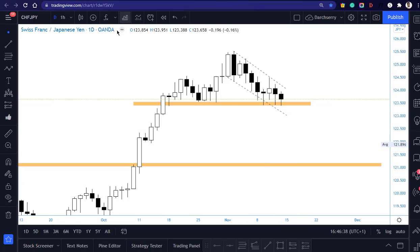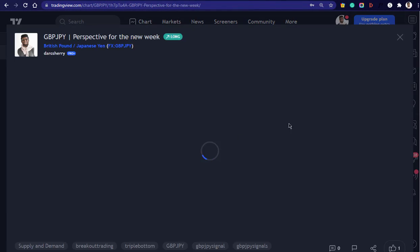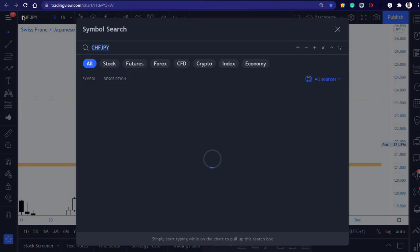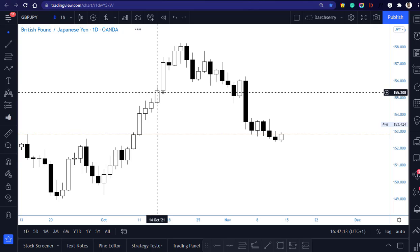So moving on, let's move on to GBPJPY. What are my expectations on GBPJPY for this week? I am actually expecting a bullish momentum on this one. And why is that? So going on to our chart, going on to my daily chart.